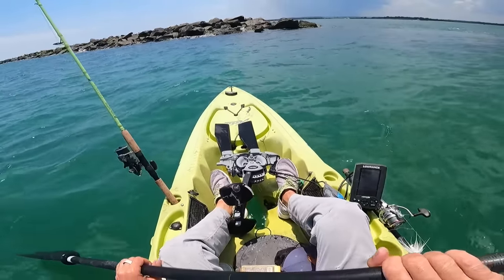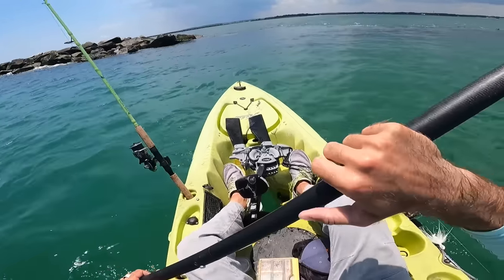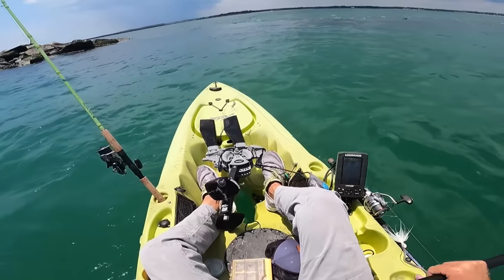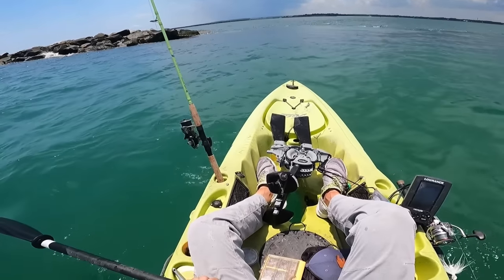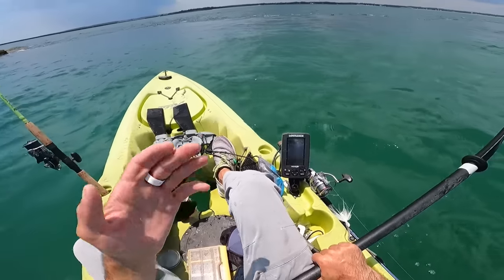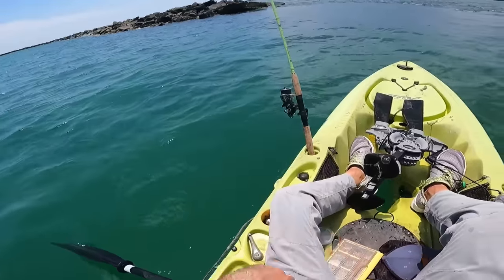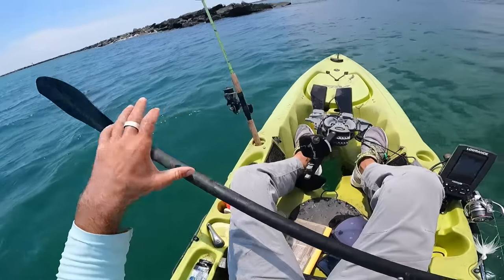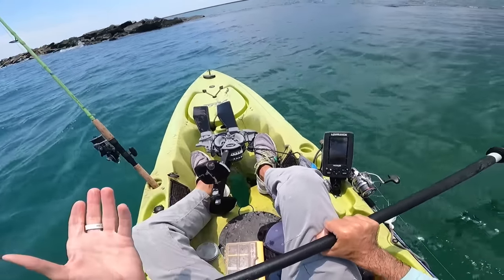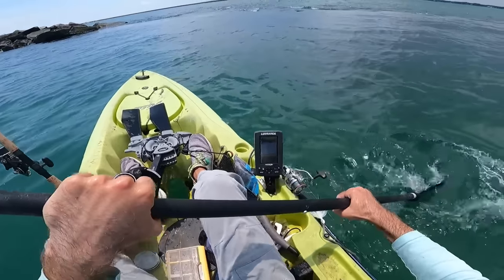All right, well, we got a big storm heading this way, and it's not gonna hit for a long period of time, but it looks like it's gonna be pretty nasty. And I'm starting to give up on this fishing attempt because it's just really tough to effectively stay on the spot and fish without being able to steer. So I'm trying to pedal and paddle at the same time.